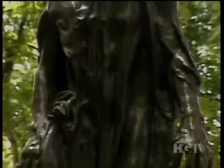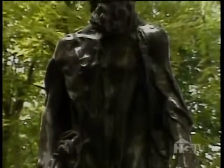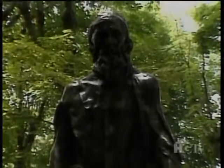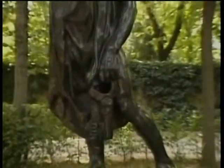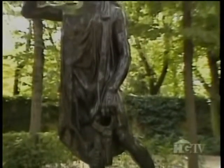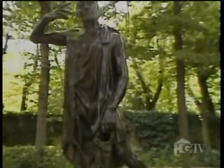Studies for his Burghers of Calais are also displayed here among the trees and shrubbery. These powerful statues are displayed at eye level according to Rodin's wishes. Spectators can contemplate their compelling faces while experiencing the beauty of the natural surroundings.